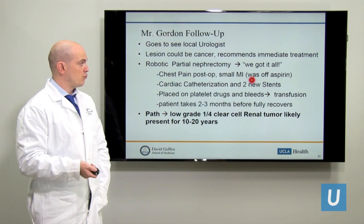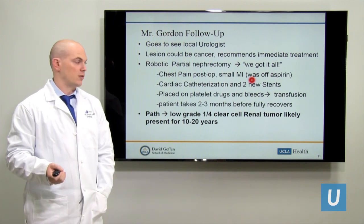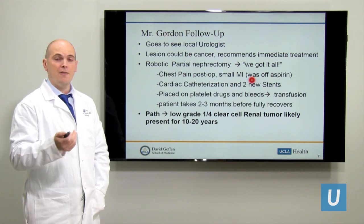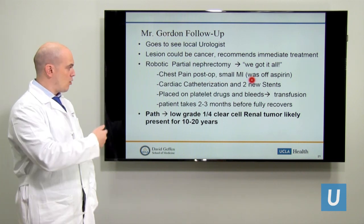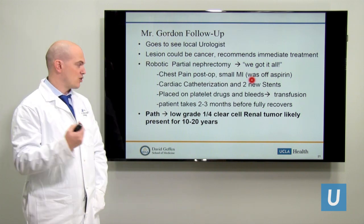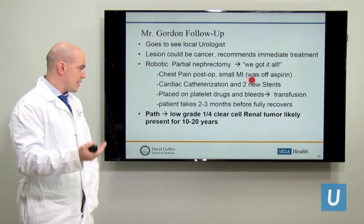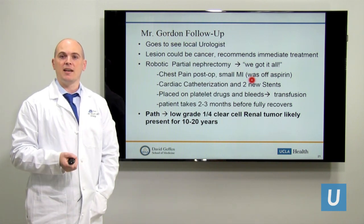Okay, Mr. Gordon goes through surgery. The doctor comes out, I got it all. Congratulations, you're going to be cured. Okay, well, this patient was off their aspirin. They have chest pain, and lo and behold, you check, they have actually a heart attack. Okay, the patient goes to the cardiac cath lab, gets 2 stents, and they're initiated on platelet therapy.